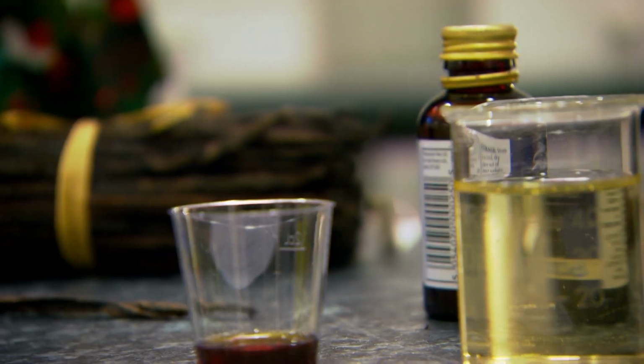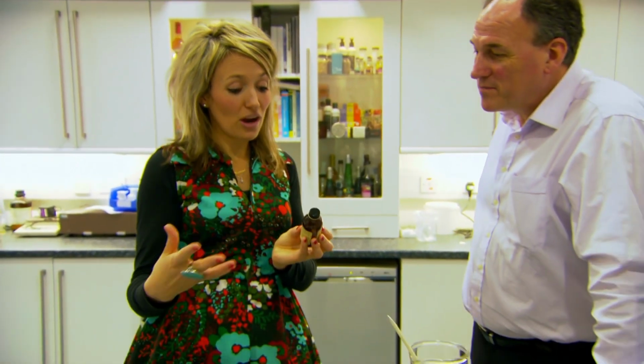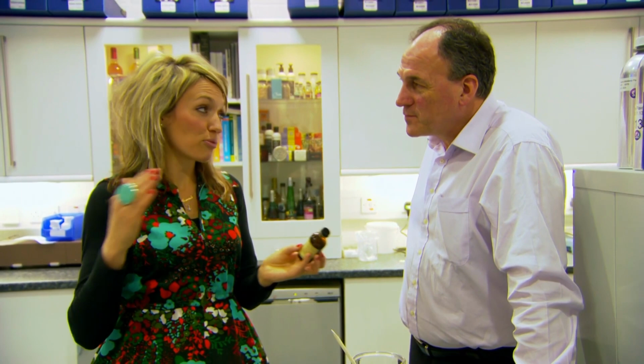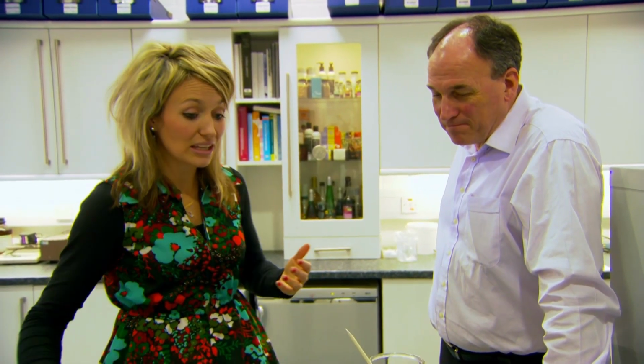If I did want a cheaper alternative, these extracts aren't that bad, are they? I mean, some of them are pretty good. So really, it's probably down to personal preference, as in have a go, try them out, whichever one fits your price range and does the job for you in whatever you're cooking, baking, whatever.